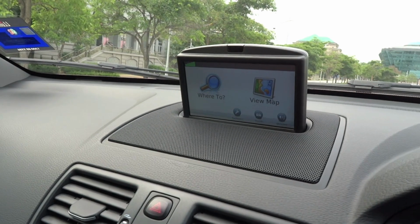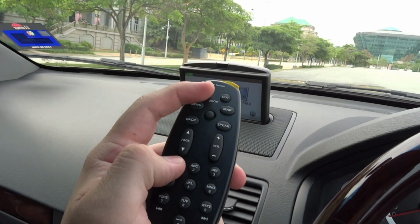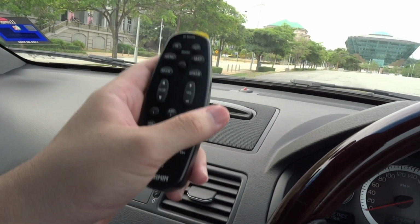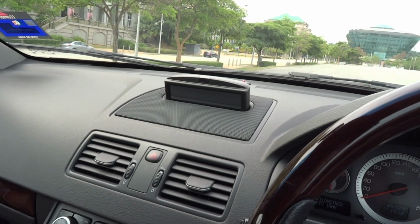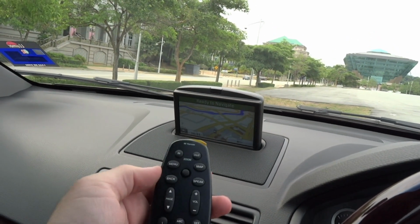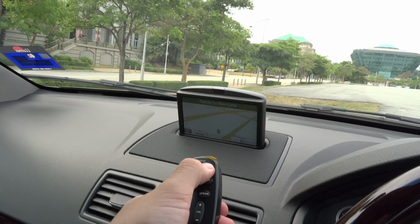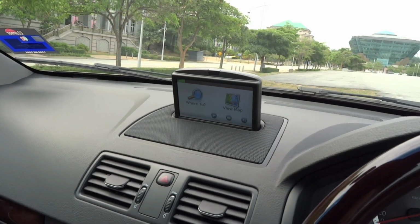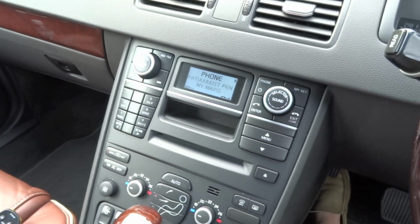Now, if you do not want the screen jutting out just like that, you can always retract it back into the dashboard. Just hit one and in together. And to make it extend, just press one and in together again. Also, if you're in maps, you can use the in-out buttons, obviously to zoom in and out. Alright, so that's it for the navigation screen. Let's go down to the head unit.